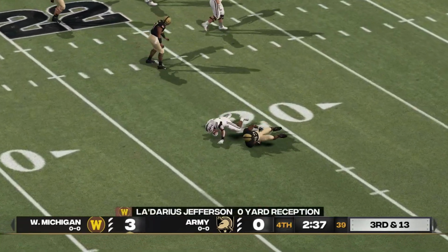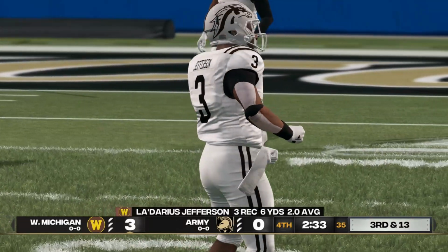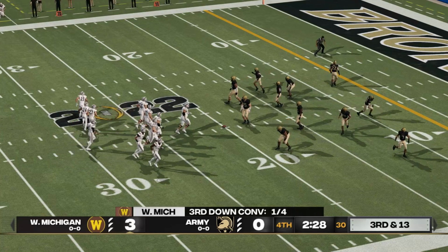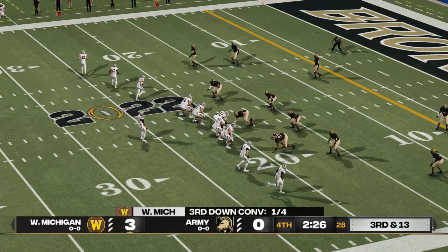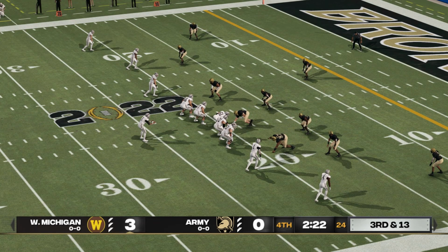Makes the catch, and he's got nowhere to go. That play was going nowhere. Yeah, give a lot of credit to the defense here, recognizing pass and swarming to the receiver. Third down again. Empty backfield, quarterback in the gun. 5 wide receivers.